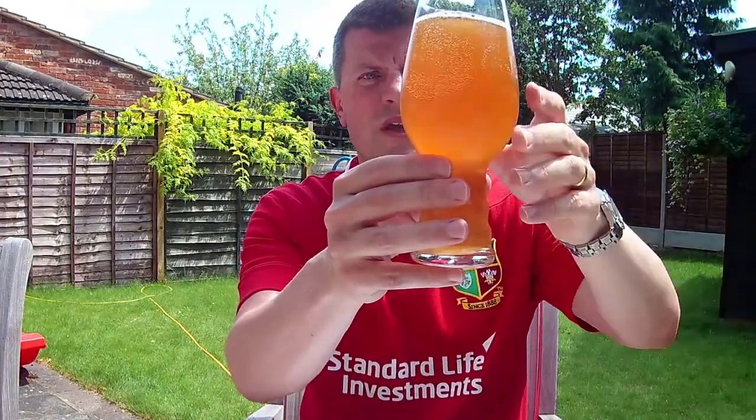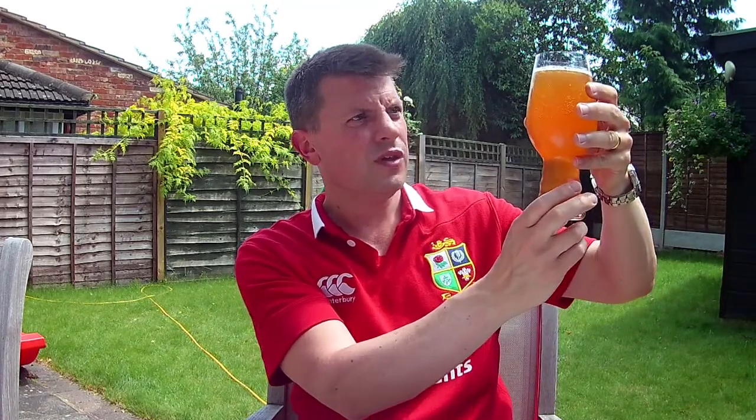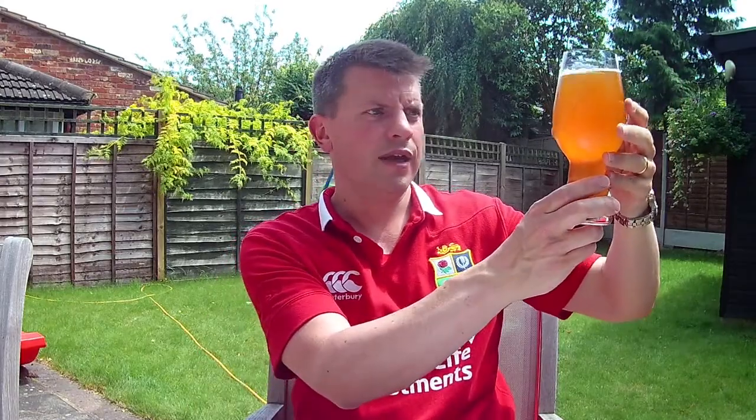So again, a lovely colour, a darker sort of golden colour. It's quite cloudy. I don't bother about cloudy beers, that's absolutely fine. Is clarity something we should mark them on? I don't know. I like the look of beer, so appearance, is it 9 or 10 across the board? I don't know. But it's really quite cloudy, very cloudy actually, that one. But that doesn't bother me.